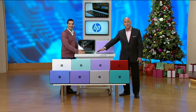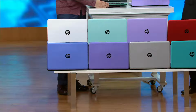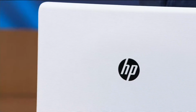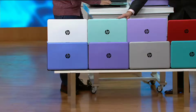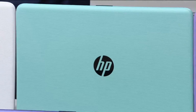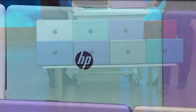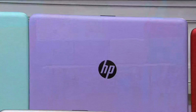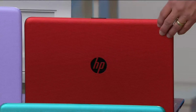HP has also built colors for us. The white is the most limited in a 15-inch without Office. There's 150 of them remaining for the entire day. That's it. This brand new mint green, that's exclusive. So is this lilac, and that was very popular this morning. In our late night hours, people were really clamoring for that. But we've got that in 15-inch and 17-inch. Red, and that's HP Red. It really is. That makes the personal computer very personal.